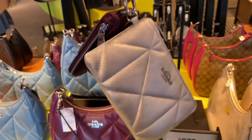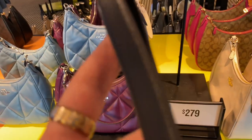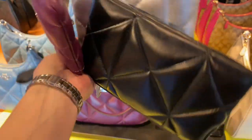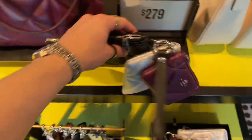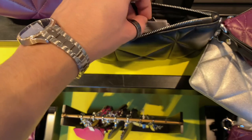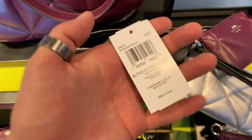Next up, though, does go to the Corner Zip Trio with puffy diamond quilting. And I will not lie, this is something I actually want to get because I love how it has all three puffs. I love how it has the black, I love how it has the silver, and then that has the deep berry. I love that. And they're all detachable. I think that's really cool, in my opinion.